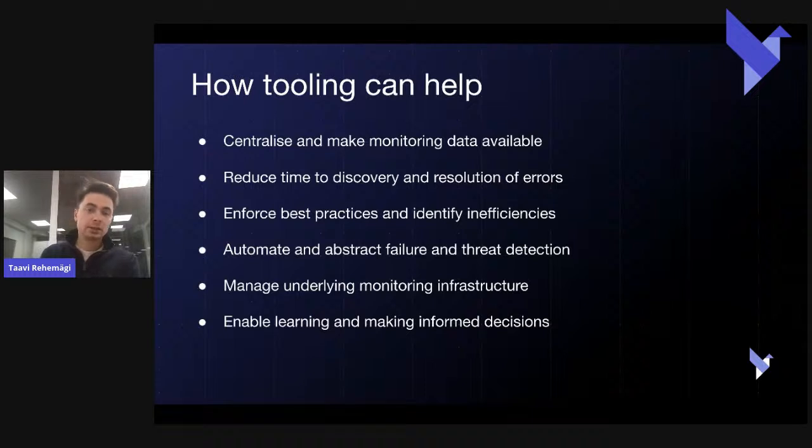So a couple of things that we think how tooling can help in those cases. And this is also how we're thinking about our product strategy, is centralizing and making the monitoring data available. So this means giving engineers the ability to interrogate monitoring data at scale really easily and reducing the time it takes to understand different aspects of the system, understanding the health of your system, and overall just getting a feel of what's actually going on.